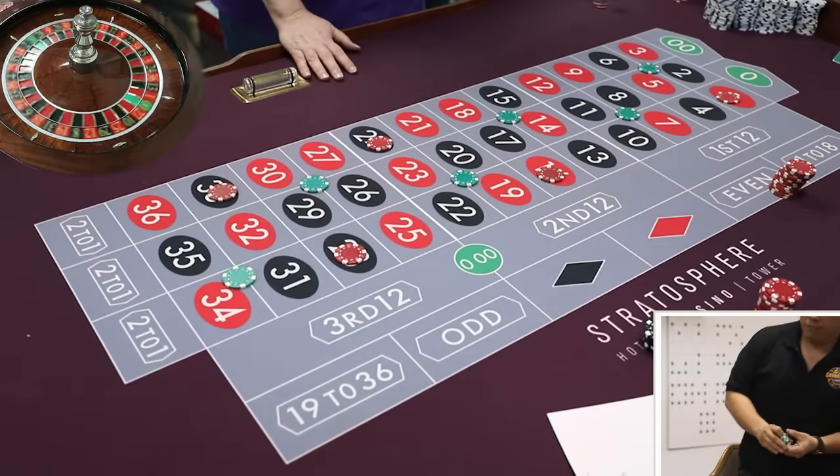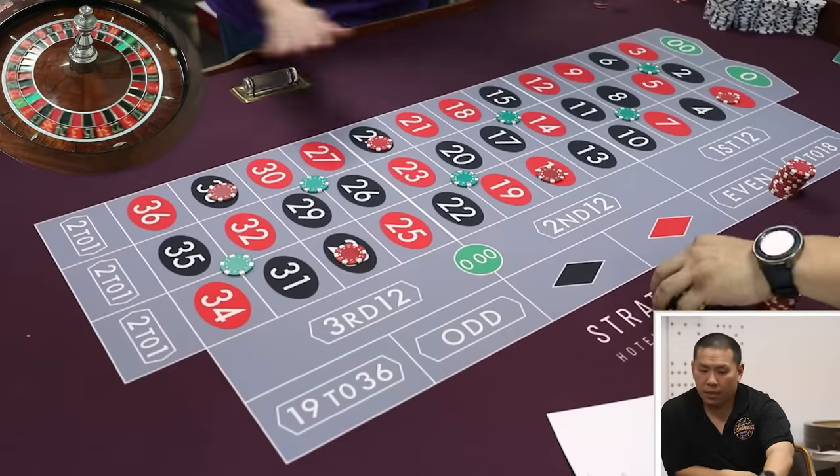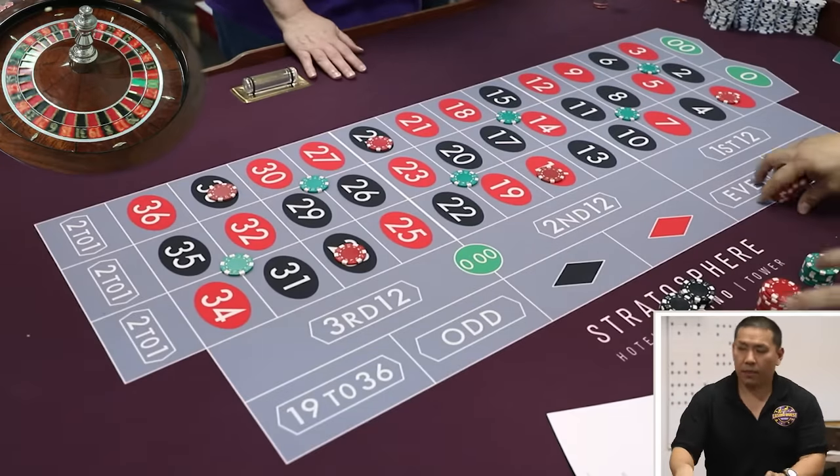28, 24, 16, and 1. 1, 2, 3, 4, 5, 6. Boom! Yeah, if you're at a table by yourself, it's very easy because you can see the entire table and what's there and what's not.